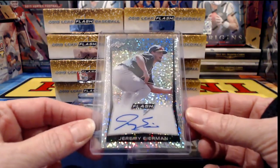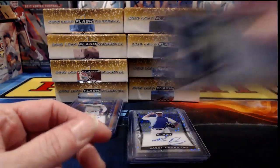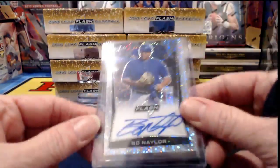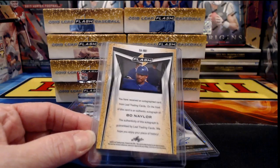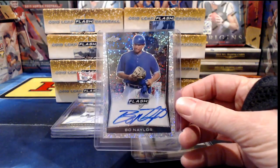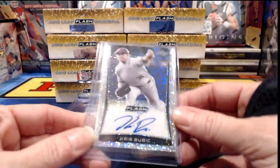This is Jeremy Eierman. I never say his name right. Anyway, he is an Oakland A. And we have Mason Denneberg out for the Washington Nationals. Here's Bo Naylor. Bo Naylor, I think, is an Indian. Is that right, guys? Is Bo Naylor an Indian? Ooh, I'm not 100% sure about that. I will, of course, look up anything I'm not 100% sure about, including Bo Naylor there, before it gets shipped out.